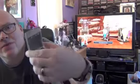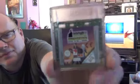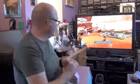For Game Boy Color, I've never heard of this before, but it's based on a children's cartoon series. It's called Roswell Conspiracies, and this is a bit more of a top-down adventure type game, obviously based on conspiracy, aliens and that sort of thing, so there's a bit of storytelling in it as well. That was £2, so for £5 for those two games I thought that was okay to go in that little box.